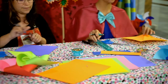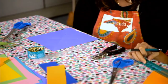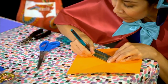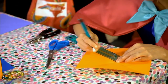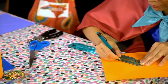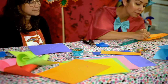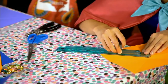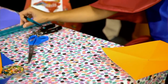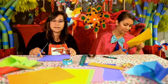There you go. Wonderful. So from the 0-inch line to the edge, I'm also at 6 inches. So 3 minus 0.5 inch is 2.5. 2.5. Perfect. Okay. So now you're going to take your scissors and you're going to cut from the corner to that little mark you made.